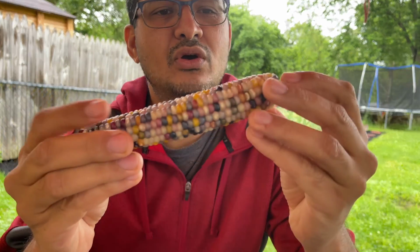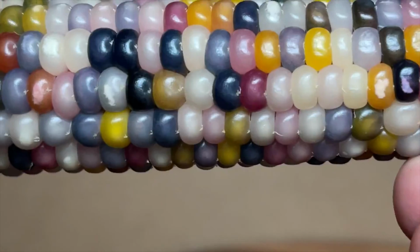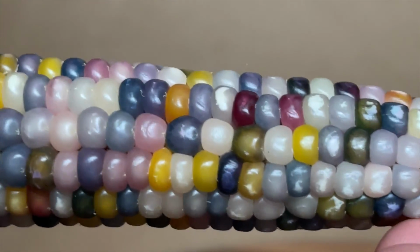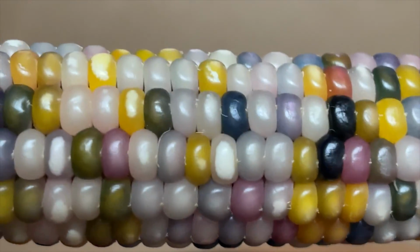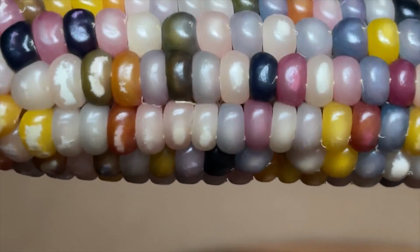What I mean by that is some cobs can produce kernels which are not translucent. So as you can see in this particular cob, the kernels have a white starch in them which is visible. So that's not the genetic trait I'm going for, and I'm not going to use seeds from this particular cob. So this one is the winner.